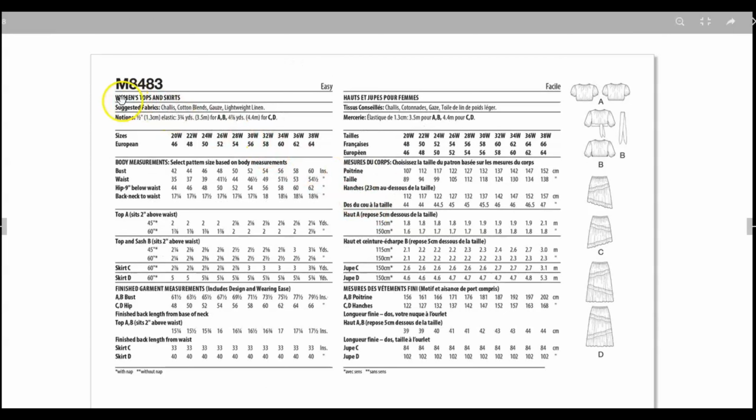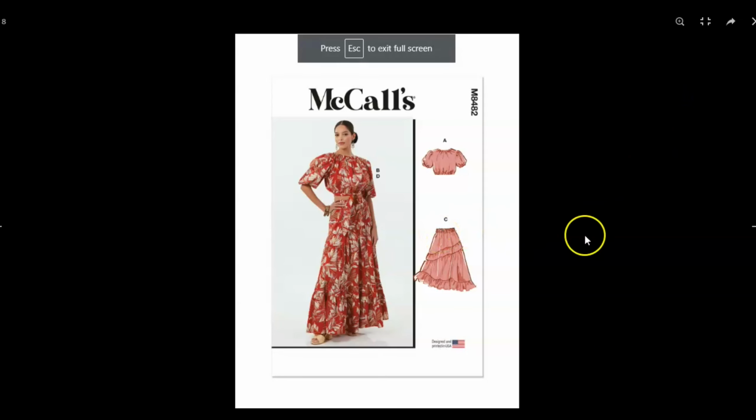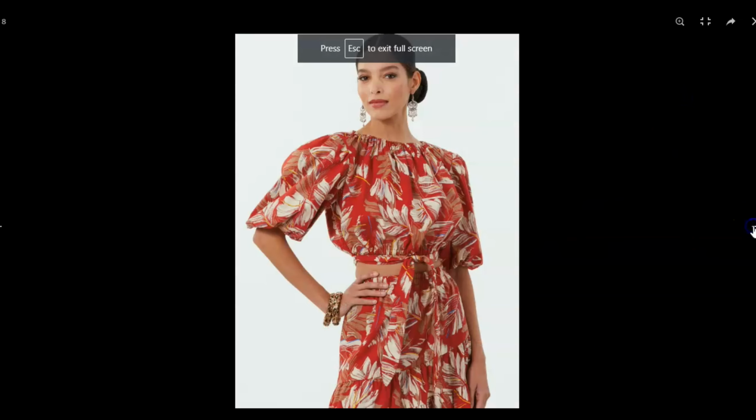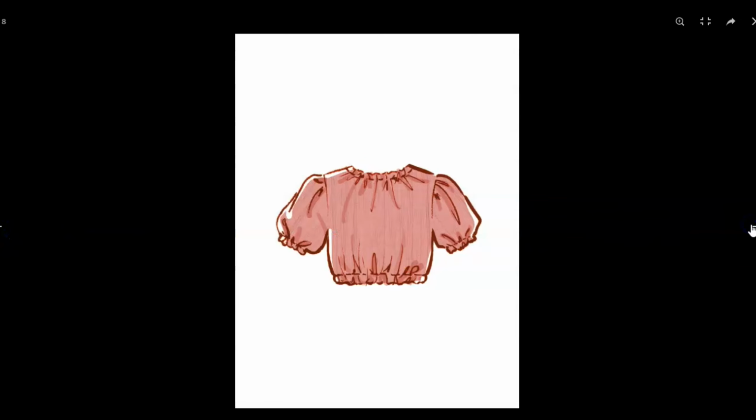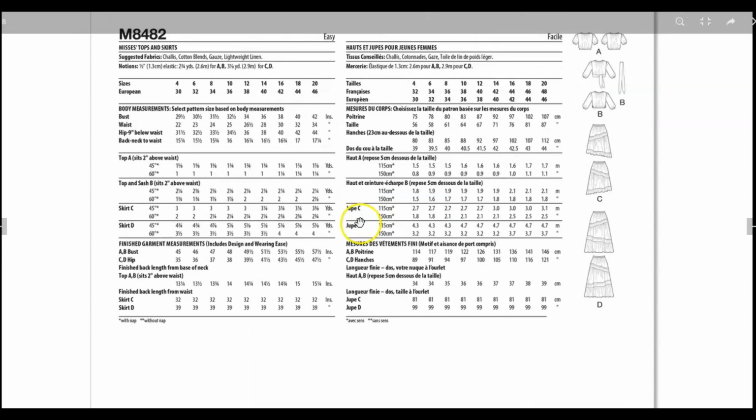Right, here are the suggested fabrics. And this pattern goes from 20 women's to 38 women's. And I'll look at the other pattern to see the sizes that pattern goes up to. And here's the misses' version, 8482. So let's check out the sizes that the pattern goes up to. And I'm going kind of fast with that. All right, and this one goes from sizes 4 to 20.